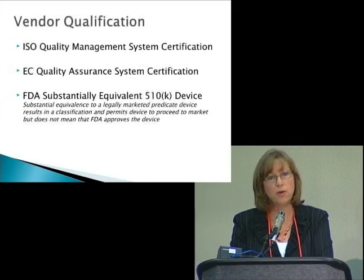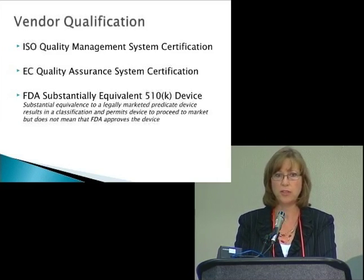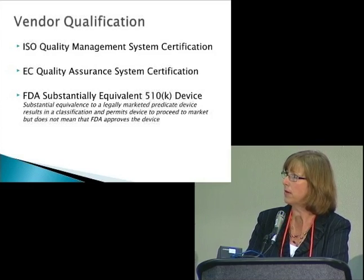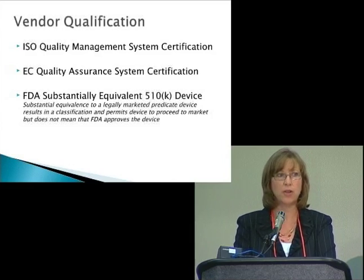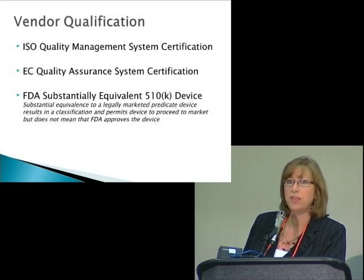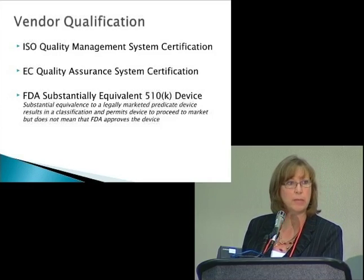One of the things you want to look for during your vendor qualification is their certification. Are they qualified to make these products for you? Do they have approval by the agencies that look for quality systems, whether that be ISO or the EC? And I want to clarify here that FDA doesn't approve all products, they clear products. So in this case, a substantially equivalent 510(k) device just means that it's comparable to something that's already out there on the market, and it permits the device to proceed to market, but it doesn't necessarily mean it has FDA approval.